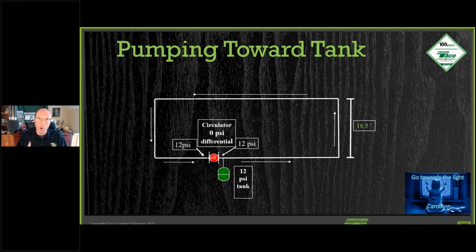However, water's got weight to it, right? And 12 PSI is at the lowest point of the system. That's where we put our pressure gauges on. When we put a pressure gauge at the upper level of the house, the whole reason for the 12 PSI has to do with our circulator itself, because like I said, it just creates a pressure differential. And because of 18.5 feet high, all right, and the 2.31 conversion, everybody knows that we've talked about it several times before.